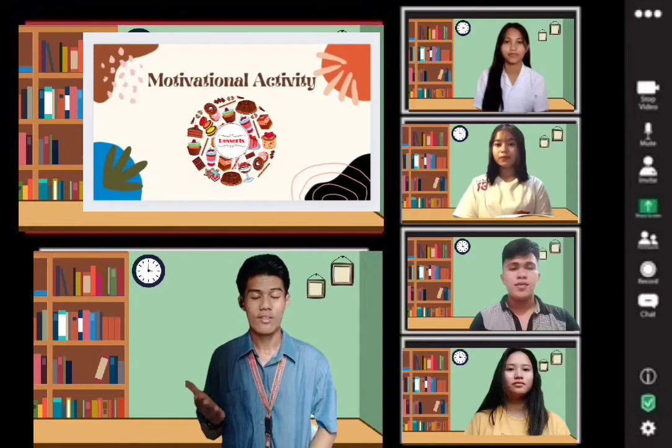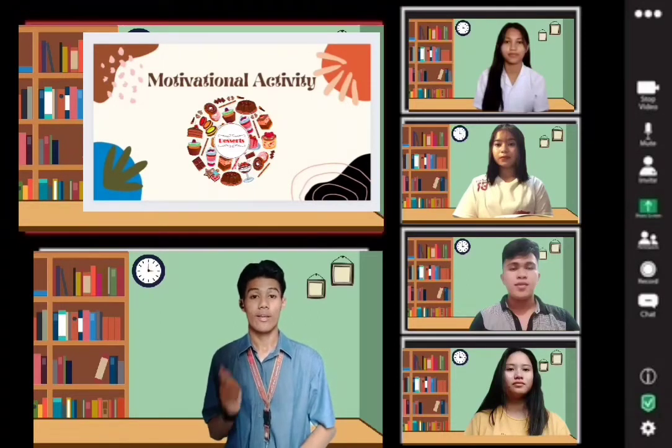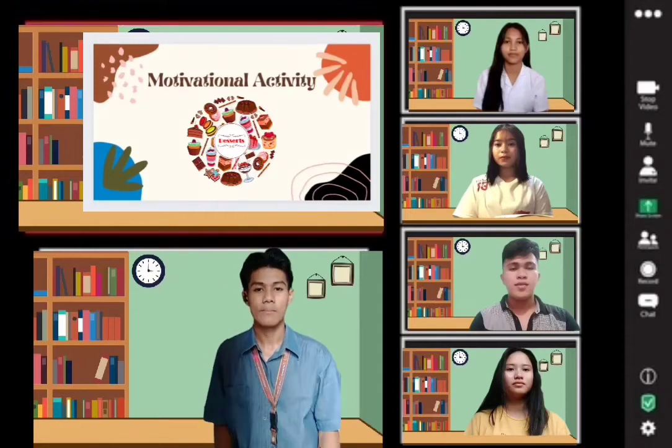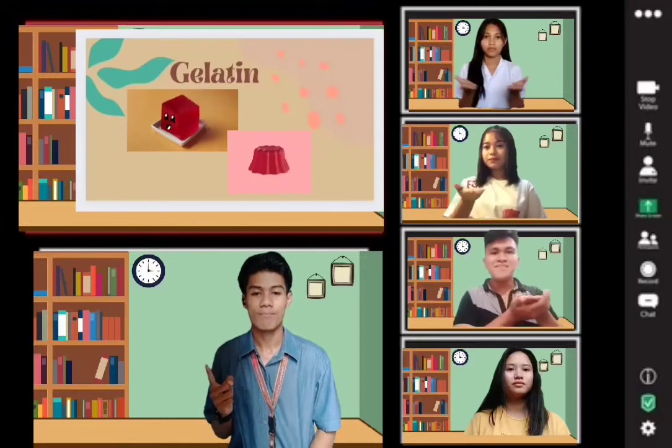So this is the instruction. I'm going to flash three pictures or images that are related to what we are going to discuss later. Then, the only thing you need to do is to think of or act out any movement that portrays what you have seen. Okay? So, let's start with this. This is the first image. Gelatin.